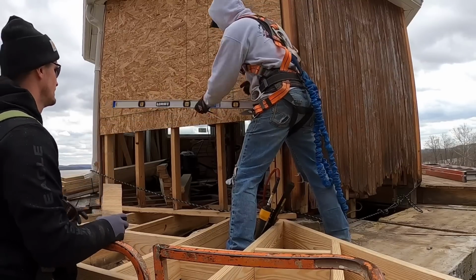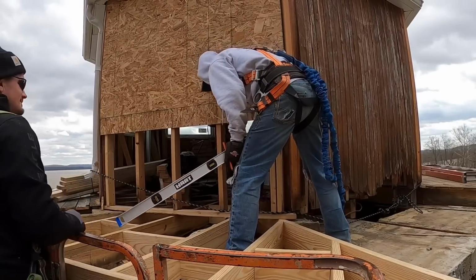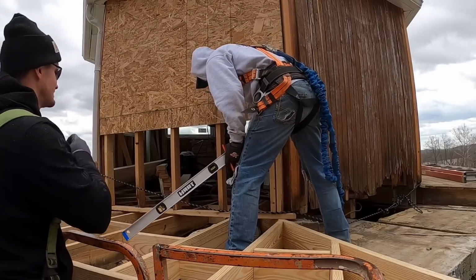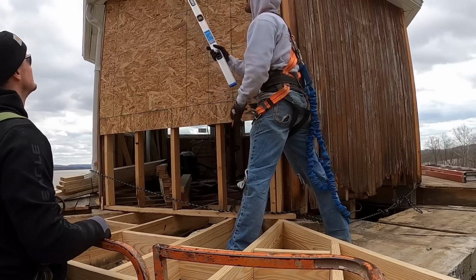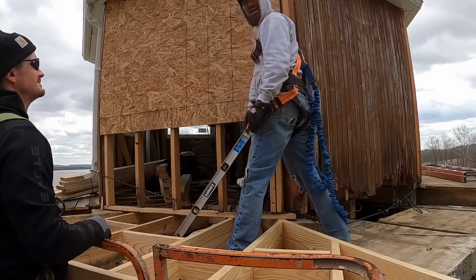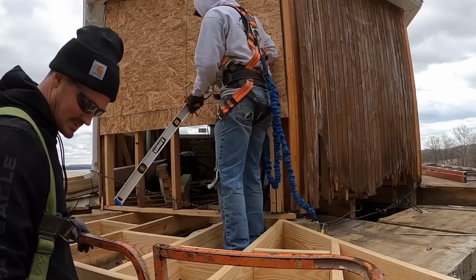That plywood. Dude, the only thing level on this building, you've got to remember, I had to bump the plywood up underneath of that. So I had to follow that roof line. So is that plywood level? No, it's not level. When in doubt, no, it's not level.